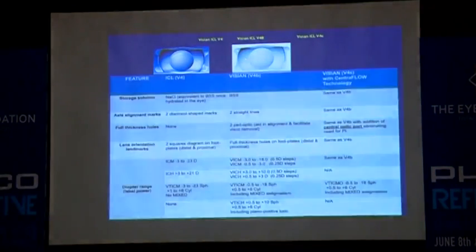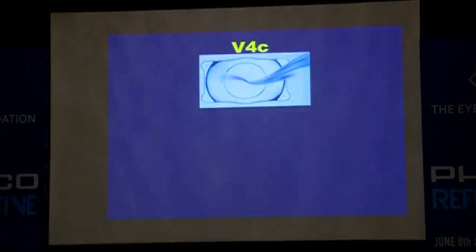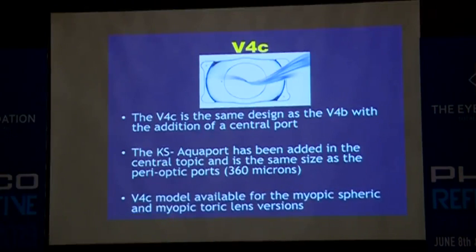Now, what we use today is the Visian V4C, which has that central flow technology, and which is an excellent technology with a central port, which gives a great advantage to these patients, yet no aberrations are produced in this eye. The V4C has the same design as the V4B, and the addition is the central port of 360 microns. This is a magical number, because what they arrived at is that with this dimension, it does not give rise to aberrations, but yet it gives a very good flow from the posterior chamber to the anterior chamber.